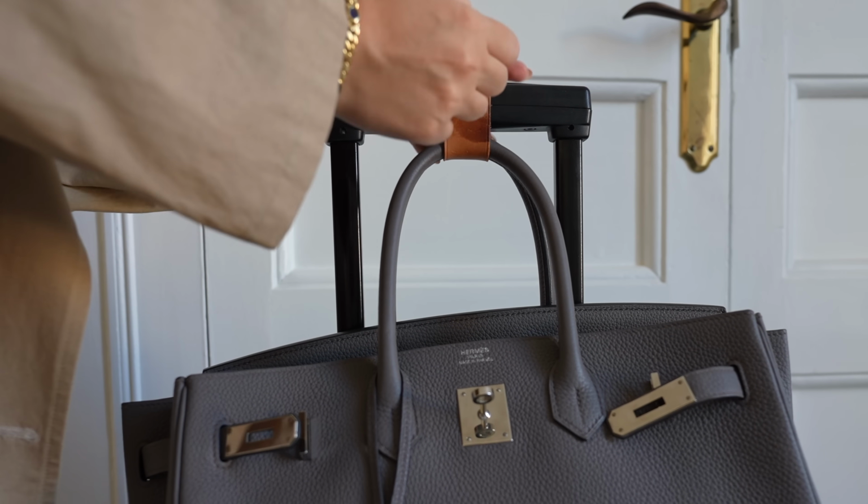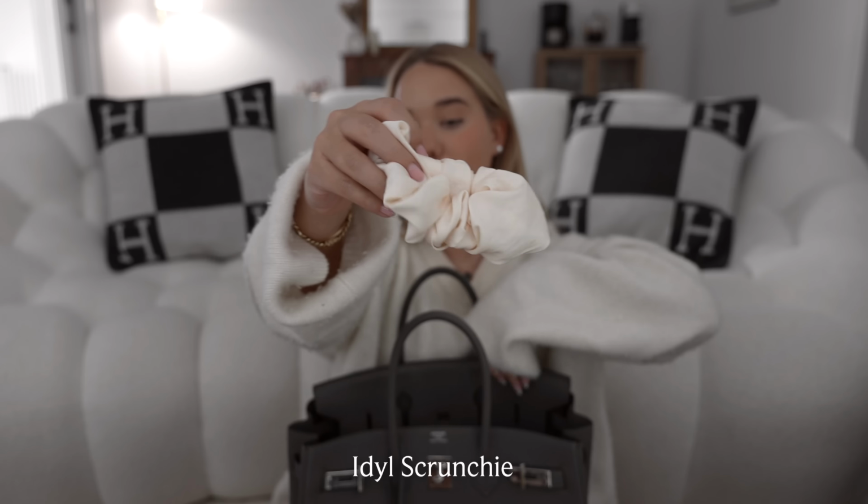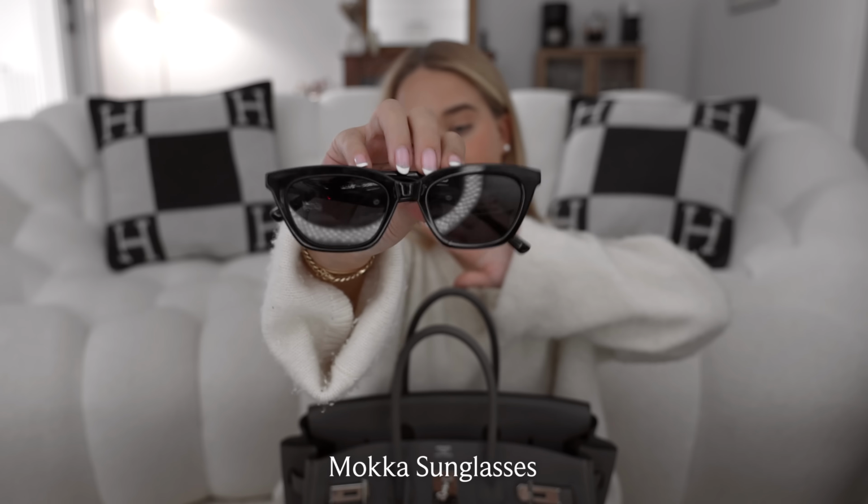You don't really have to be worried about grabbing both or the bag falling over, or if you're on the street or somewhere else, it just feels safer. The bag is more secure and it's not going to fall. Scrunchie. These are the only ones that don't really leave dents in my hair when I put it up. Sunglasses. As I say, always bring a sweater, a swimsuit, and sunglasses anywhere that you go.